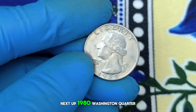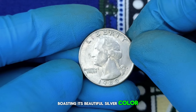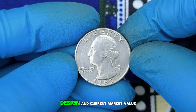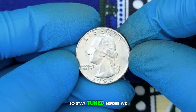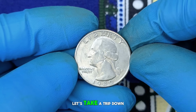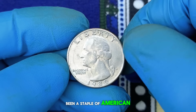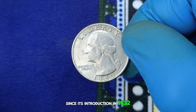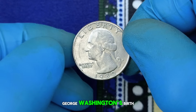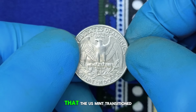Next up, 1980 Washington quarter dollar with the Denver mint mark, boasting its beautiful silver color and uncirculated condition. We'll delve into its history, design, and current market value, so stay tuned. Before we dive into the specifics of this stunning coin, let's take a trip down memory lane. The Washington quarter dollar has been a staple of American currency since its introduction in 1932, commemorating the 200th anniversary of George Washington's birth. However, it wasn't until 1965 that the U.S.